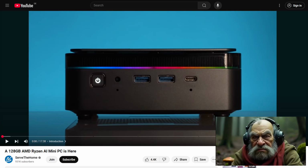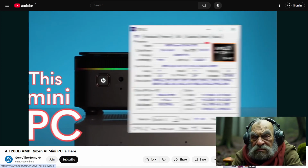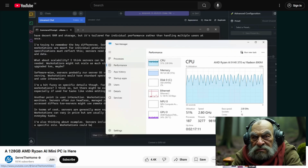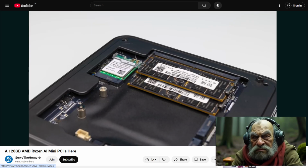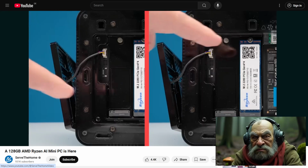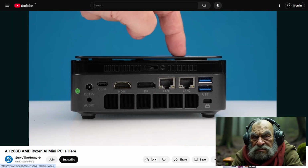This mini PC has a 12-core AMD Ryzen AI processor with an AI NPU and a faster GPU. You can expand the memory in this one up to 128 gigabytes, and it has 2 SSDs and dual networking.